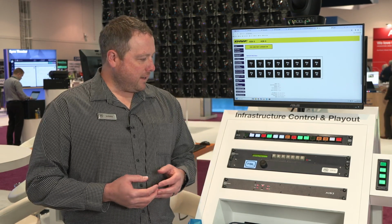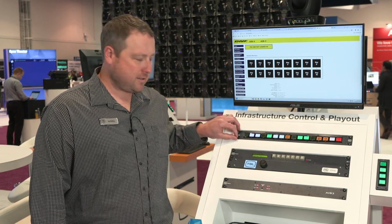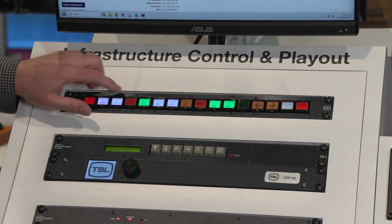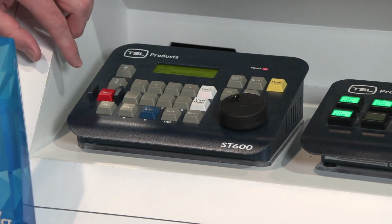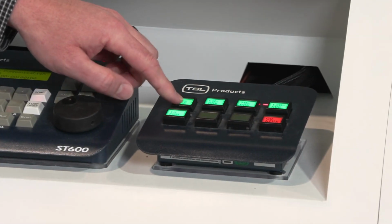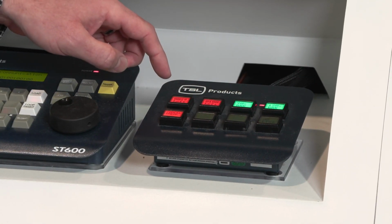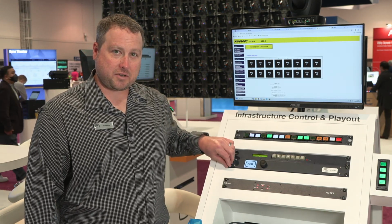We have a various line of router control products, from the control panels at 16 buttons all the way to 48 buttons. We also have desktop control surfaces to do DDR control, VTR control, and newsroom automation. We actually have a new GTP42 at the show this year.